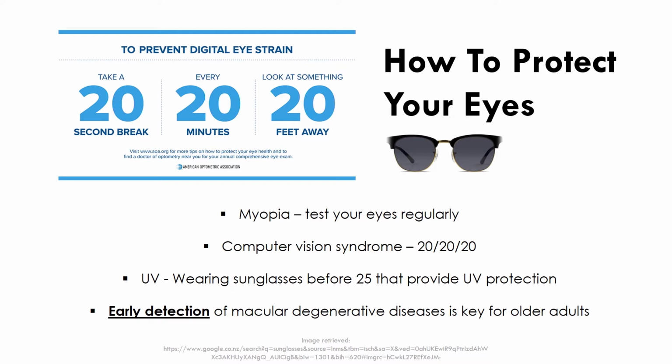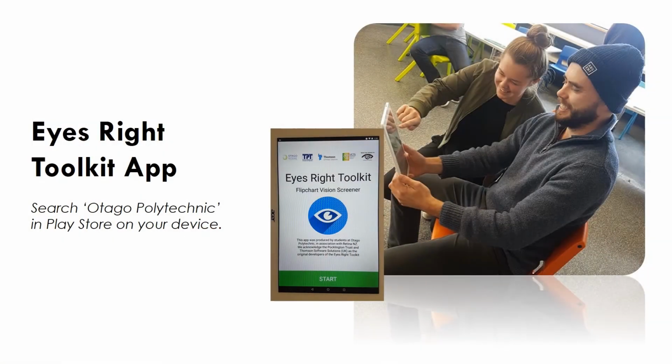A big thing we used was the 20-20-20 rule, as Cleachy was saying earlier. So take a 20-second break every 20 minutes and look at something 20 feet away. This really resonated with the teenage age group. We emphasised that they didn't have to stop playing their video games, as long as they did it in a way that protects their eyes. And we created awareness about testing eyes regularly, wearing sunglasses before 25, and talked about early detection. Then we also promoted the Eyes Right Toolkit app, which you can also download, search Otago Polytech in the Play Store on any tablet. So that's the same screening tool.